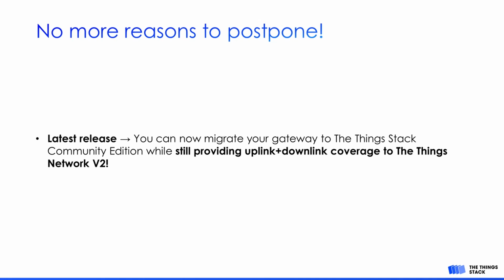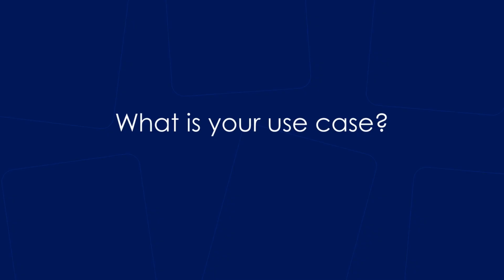Of course, there are some requirements that you will need to fulfill. These requirements will be fully documented on our documentation page, but the point is that you can start migrating your devices and gateways as soon as possible, because there is no more reason to wait. When it comes to migration, there are quite a few ways to do it, and the implementation will depend on your specific use case. Before you start migrating your gateways and devices to The Things Stack, you can make it easy for yourself by asking yourself a few questions.